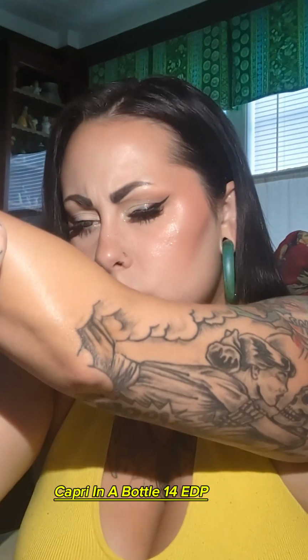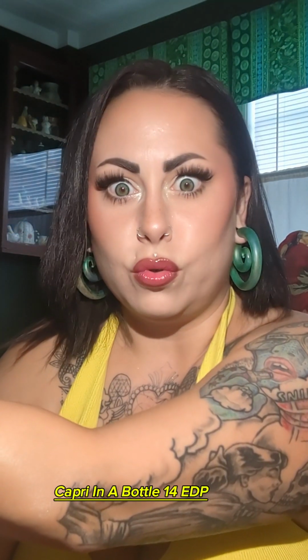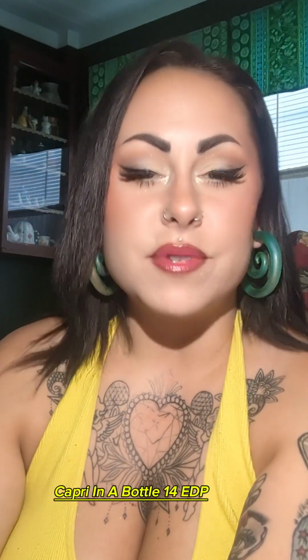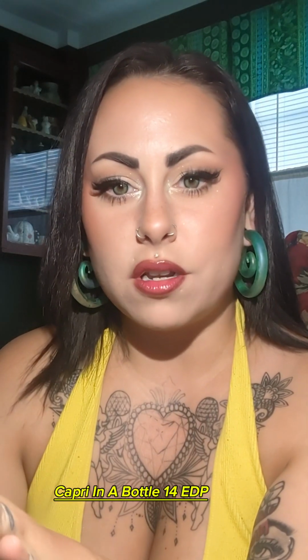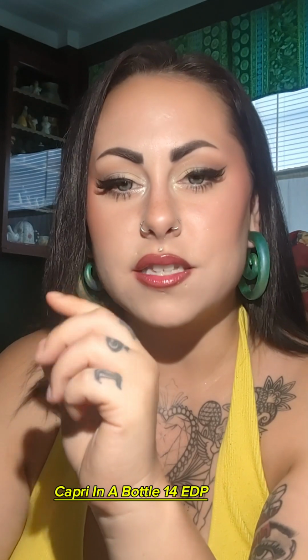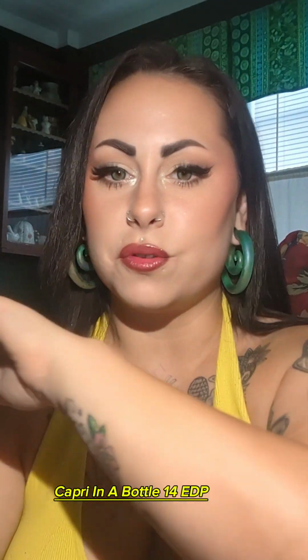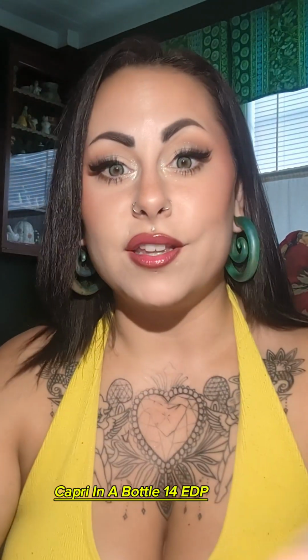Ooh. Ooh. That is so... I'm dead. That is so yummy. I was hoping it wasn't going to be exactly like Devotion, because there's been a lot of lemony kind of scents coming out recently, but I don't even need to spray that again to know that I definitely need that in a full size.